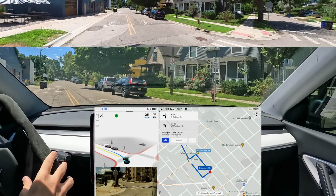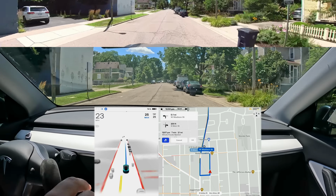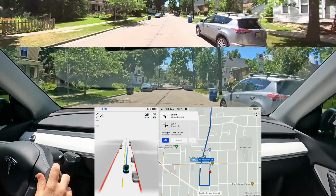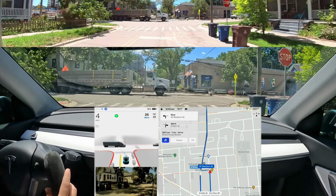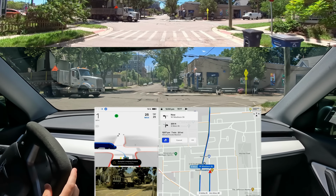And then, I don't know, just not these mistakes. It's ridiculous. All right, so now we have this left turn, and this dude is in our way. So I wonder how the car's going to handle it, because I would just kind of chill.